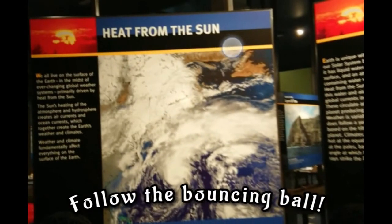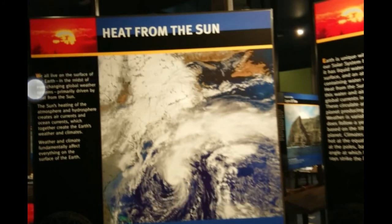Heat from the sun. We all live on the surface of the Earth, in the midst of ever-changing global weather systems, primarily driven by heat from the sun. The sun's heating of the atmosphere and hydrosphere creates air currents and ocean currents, which together create the Earth's weather and climate. Weather and climate fundamentally affect everything on the surface of the Earth.